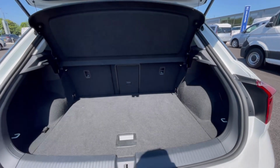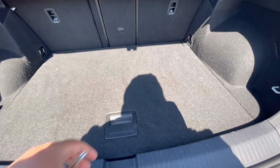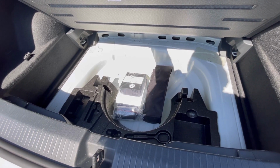And as we access the boot, you'll notice we do have a fantastic and spacious boot size, large enough to fit stuff like shopping bags or even a pram. And we also do have the additional storage space underneath there for a spare wheel or height.